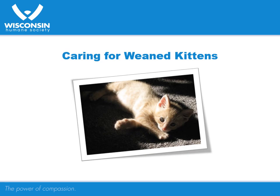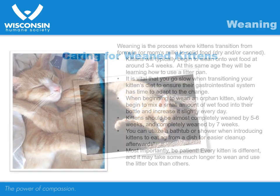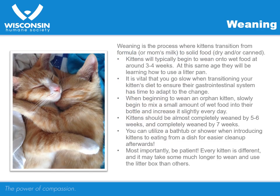Caring for weaned kittens. Weaning is the process where kittens transition from formula or mom's milk to solid food, dry and/or canned. Kittens will typically begin to wean onto wet food at around 3 to 4 weeks of age. At this same age, they will be learning how to use a litter pan.